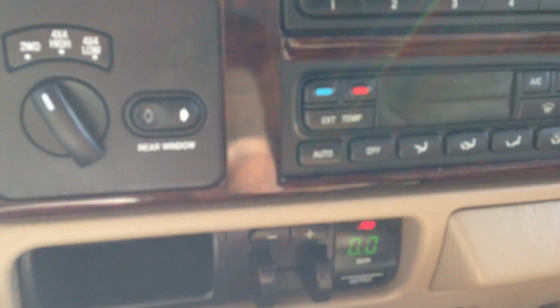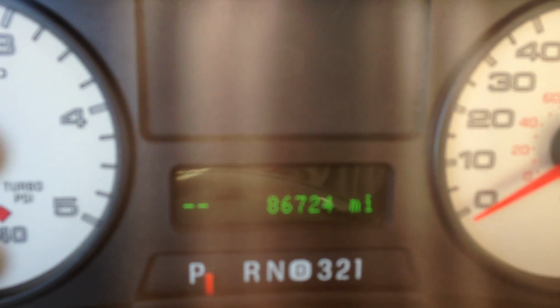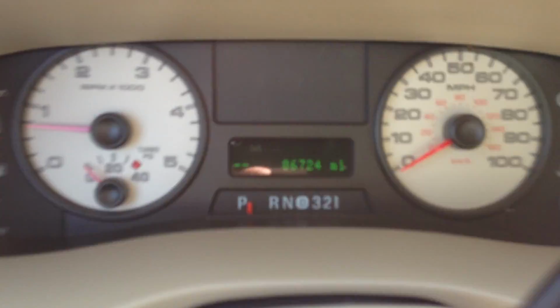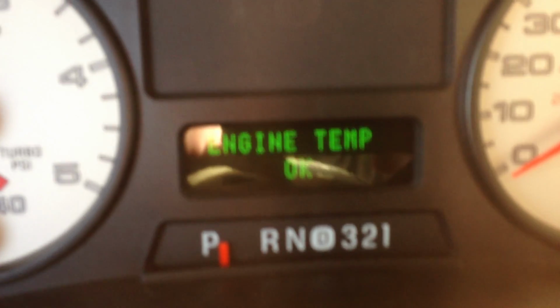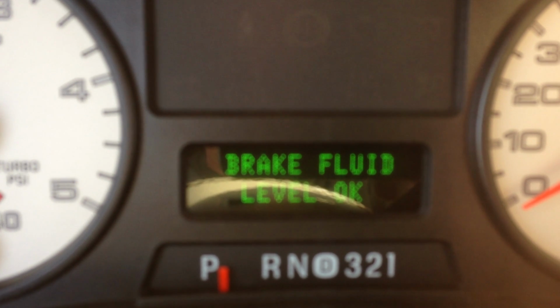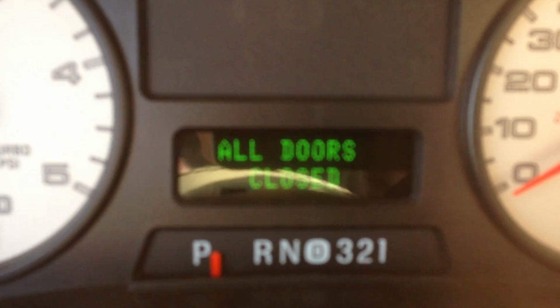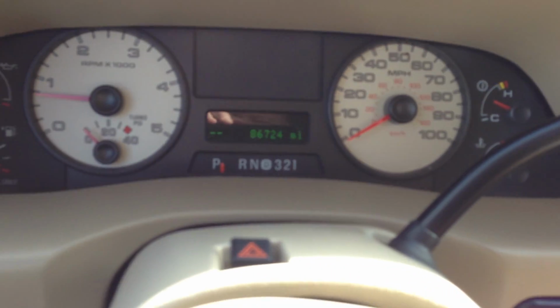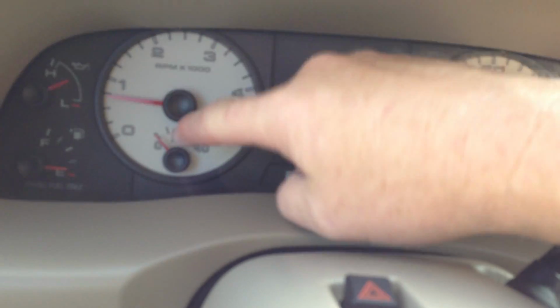Let's see, center console. There. That's that. All right, let's go to the miles. 86,724 miles. There's the whole cluster there. Tow on and off. There you go. Obviously the turbo gauge works when you're driving.